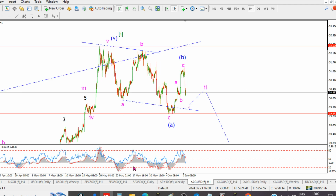You can see the hourly count here. We've got ABC down in wave A. Possibility that it's ABC up in wave B already done. I don't know about that yet. I suppose if it's a possibility, we should look at it.